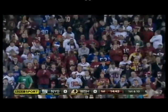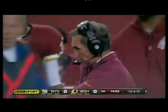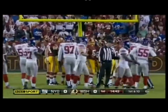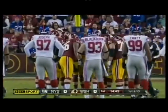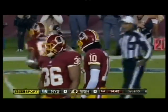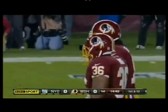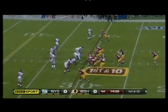That was an interesting place, John, from a coaching perspective, to go for that challenge. Well, it was right on his sideline. And if you're going to challenge a spot, you might as well challenge a spot that occurs right in front of you. And that last shot that we were showing was the definitive one, as Jerome Boger was looking at that same shot via replay. 20 seconds in, 3 passes, a challenge, and a Washington first down.